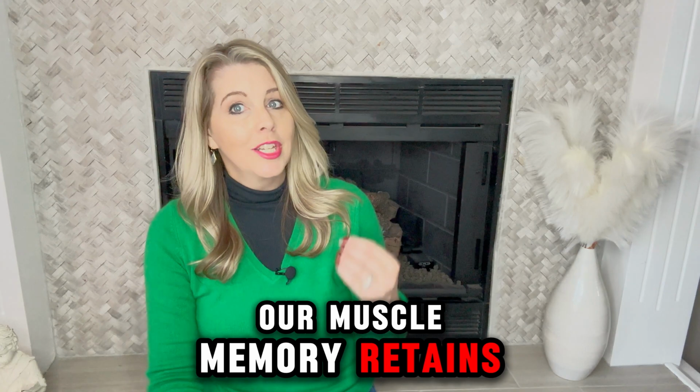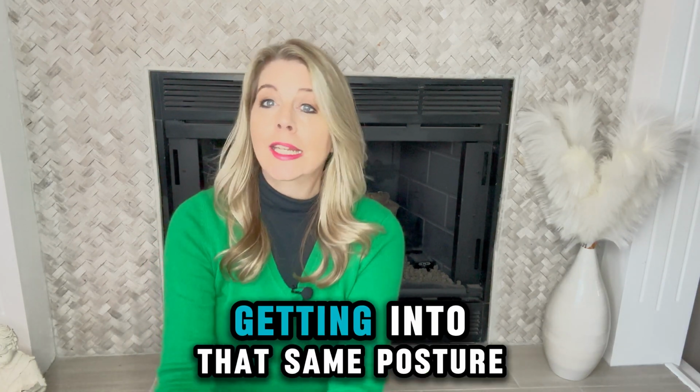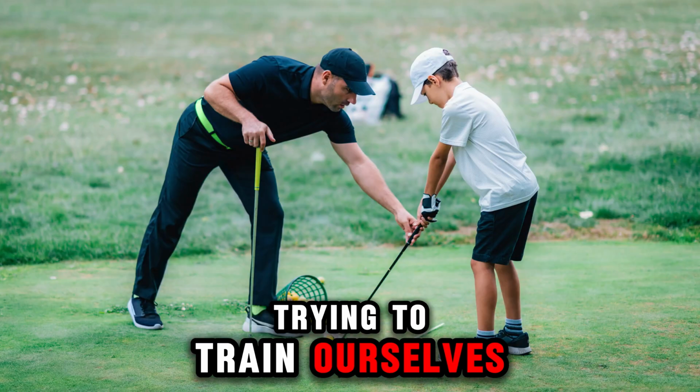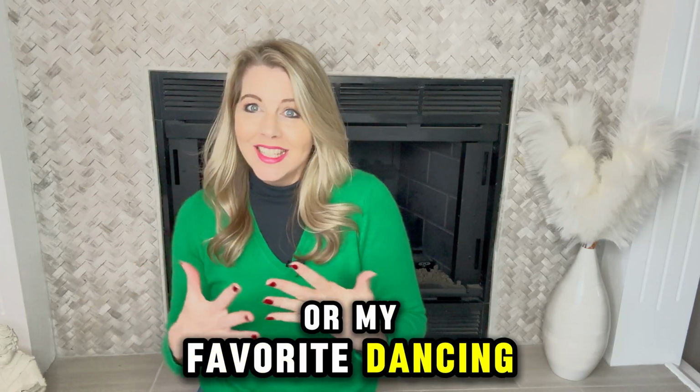Our muscle memory retains that level of tension, doing us a favor so we don't have to work as hard getting into that same posture or doing that same repetitive movement, which is really great if we're doing that intentionally, trying to train ourselves a particular golf swing, or maybe riding a horse, or my favorite, dancing.